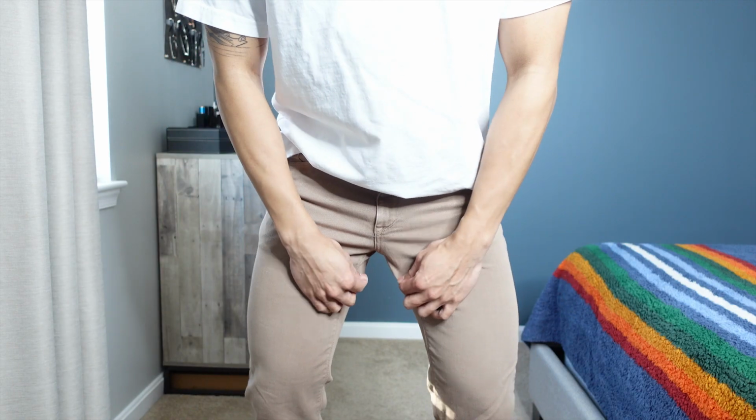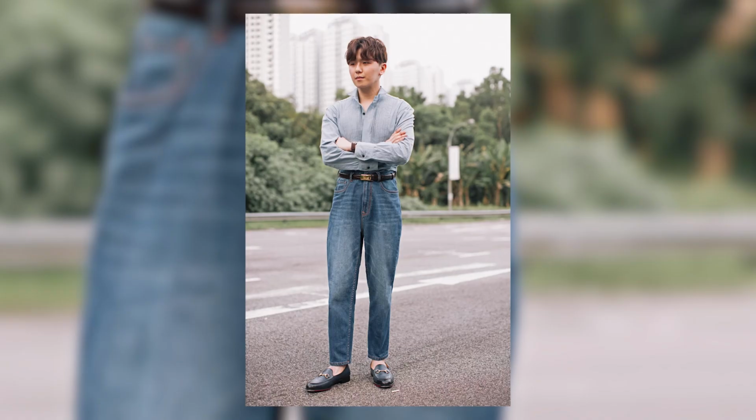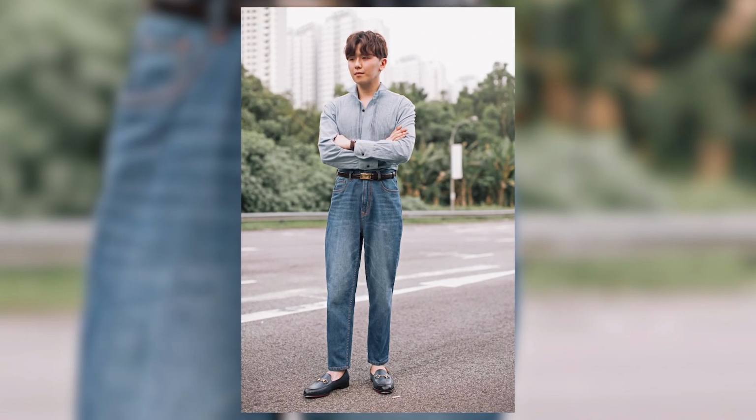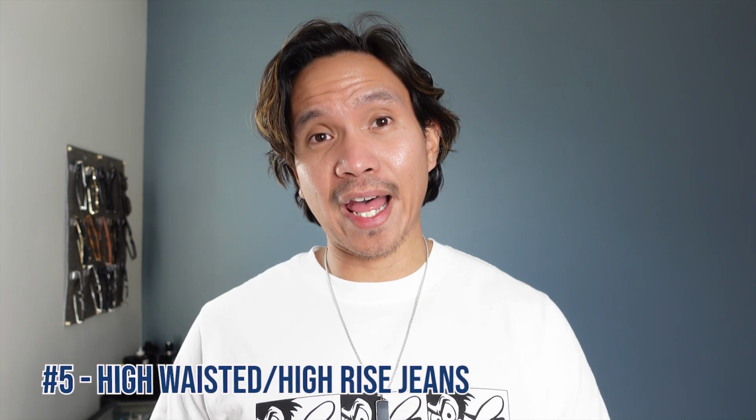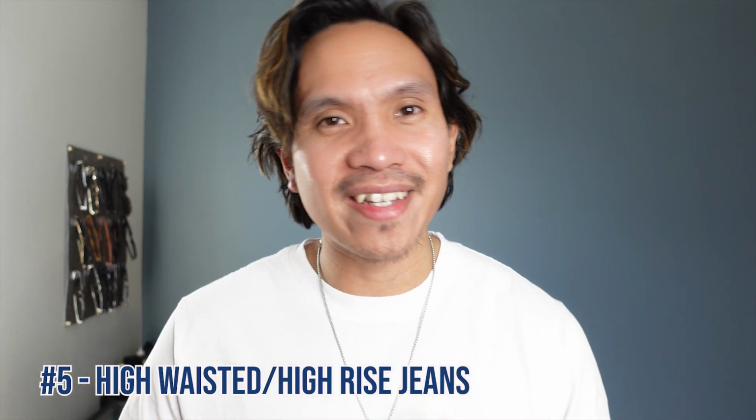Okay, we are now down to the last 2 jeans in this list. We have a classic one that most of us love, and we have something new that may or may not suit your style. Let's first talk about the one that may be hard to pull off. We are talking about the high-waisted jeans or high-rise jeans. We are rolling back to the 80s, boys.